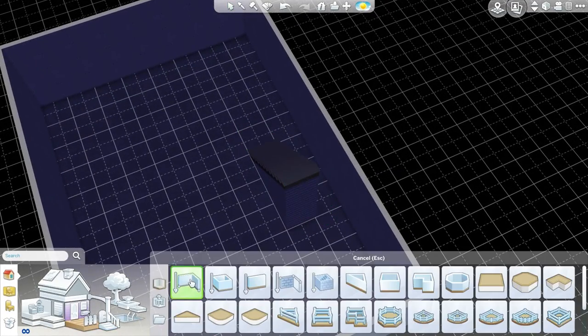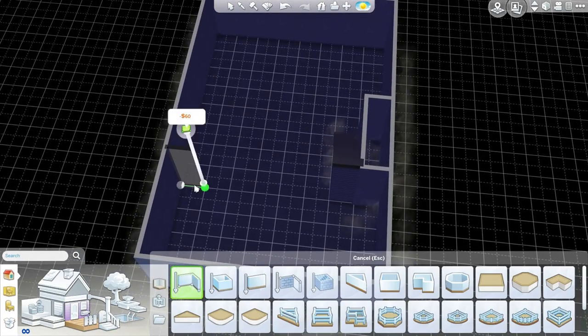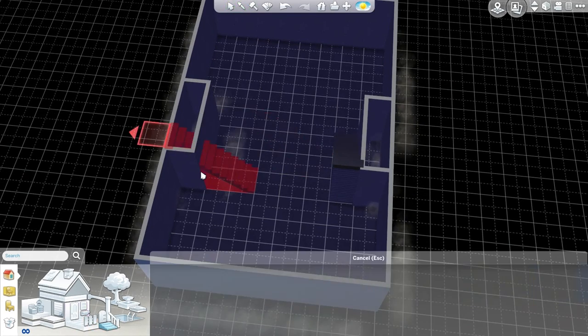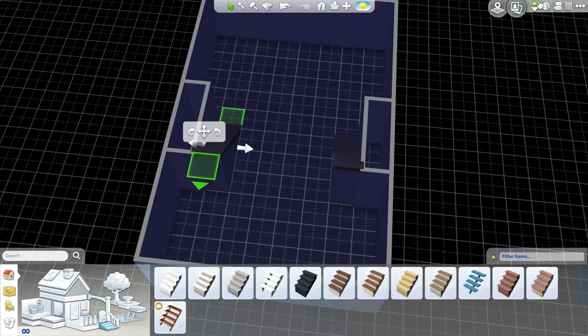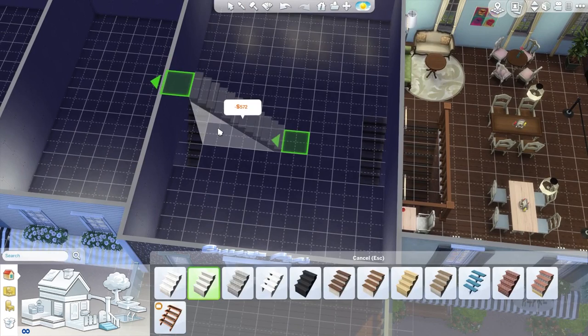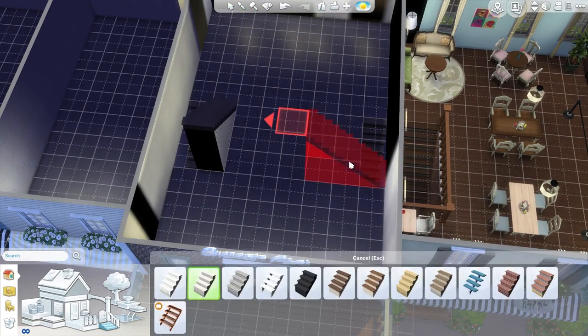And I don't know quite what to do with that. So I'm just going to make this all just dead space. Like, just have it not really be anything. Get that. Rotate and place. So then going up here, we just have the same set of stairs going up to the other floor. And grab. And there we go.